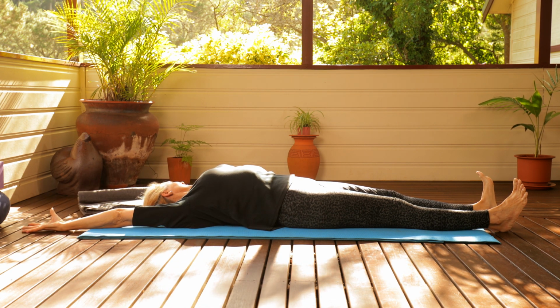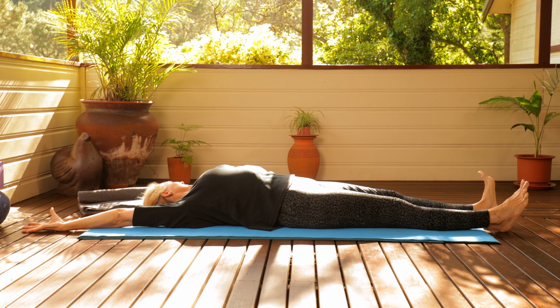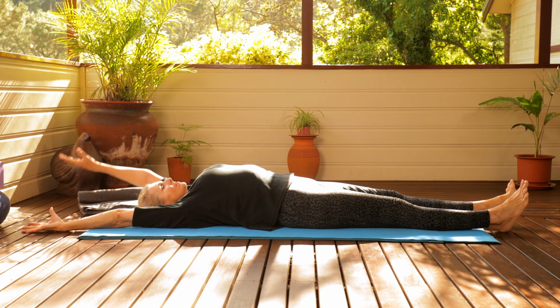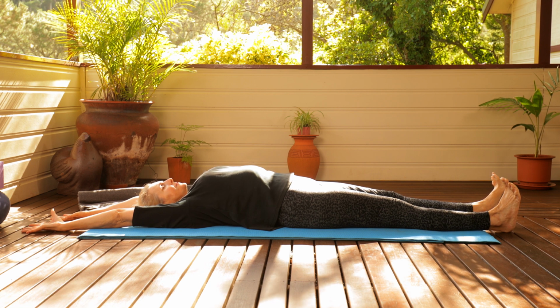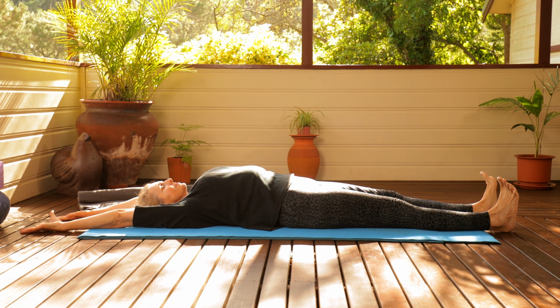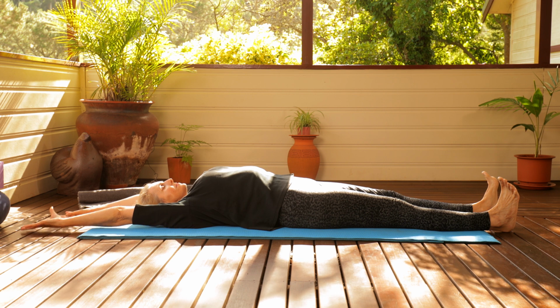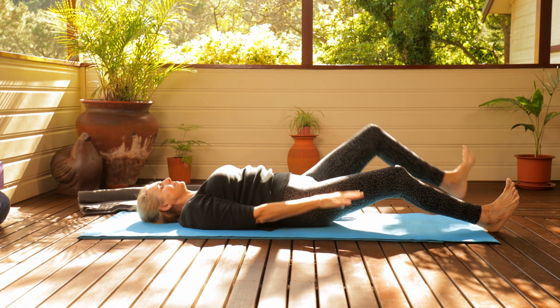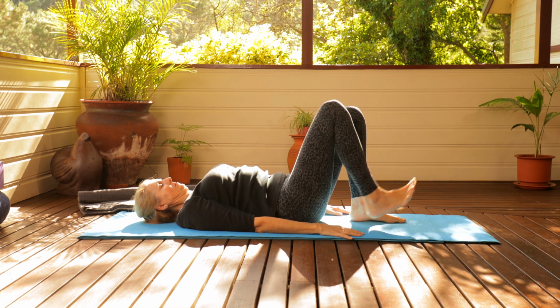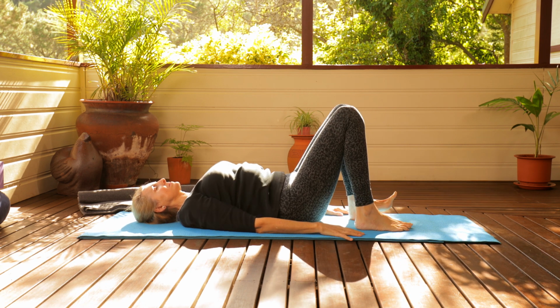Breathe in, pull both arms over now, pull both feet towards you, reach into the heels, reach out from centre. And on the next breath out, lower both arms down, bend the legs at the knees and bring the feet hip width apart for a bridge pose series.